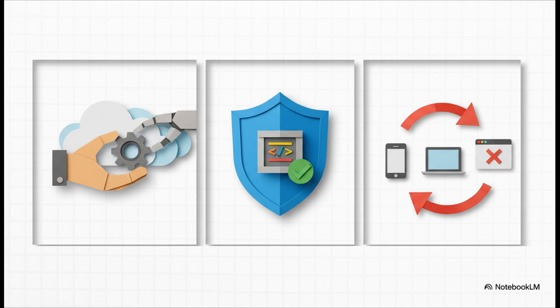So let's just boil this all down. If you're going to remember 3 things, make it these. First, you can now delegate really complex coding tasks to a serious cloud infrastructure. Second, you can execute potentially untrusted AI-generated code with total peace of mind in a secure sandbox. And third, you just gain this enormous flexibility to work from anywhere, on any repository, across a bunch of tasks at once.